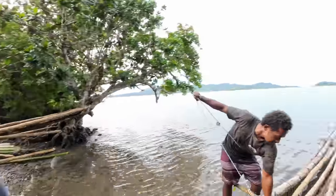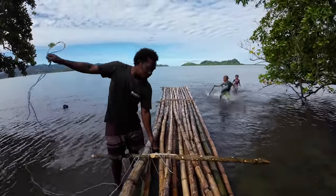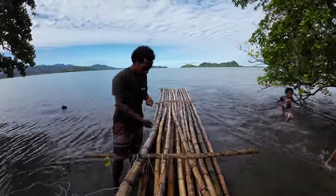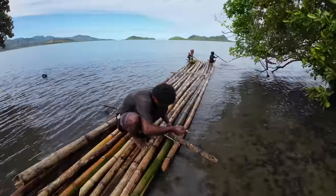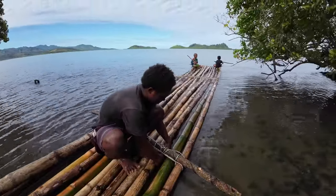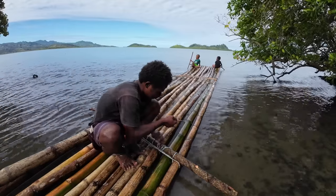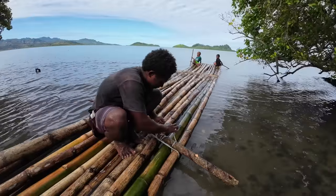We're just going to fix the last part and then hopefully we can try it after this. Let's see. Take a little ride. See the ocean view and the village view. Finally done. That's how we make the bamboo raft here. This is the place where you make it. Nice ocean view.